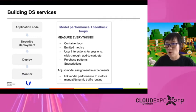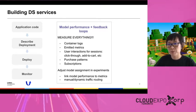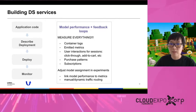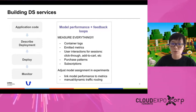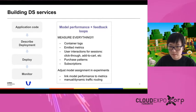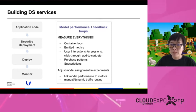So we can further monitor model performance and build feedback loops. As a data-driven team, our principle is to measure everything through container logs, emitted metrics, and user interactions during each session. So we can look at things like click-through, add to cart, and so on. And we can also look at the transaction logs to study purchase patterns and other business metrics like the population of subscriptions. And we can adjust the model assignment in the experiments by linking the model performance to the metrics. Then we could either manually adjust the traffic routing or do it automatically.